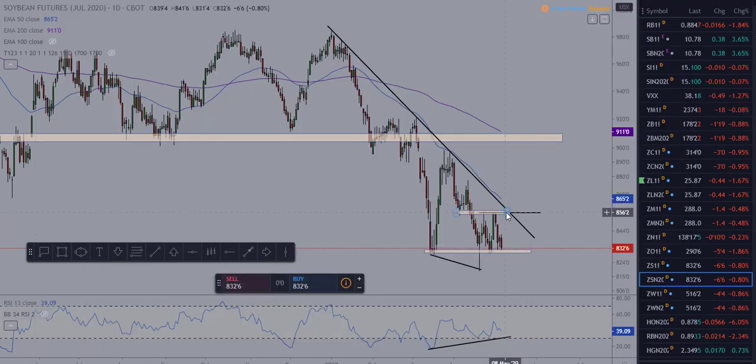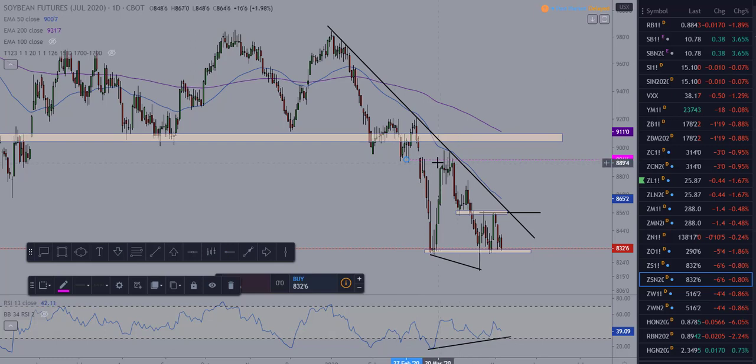So if this did confirm, this broke above 860 here and this area held, we would be looking for an average move of about 30 cents. That would take us up to 890. And you'll notice that it takes us right to another key area of price structure. This is the area where we started to break down. This is also the area that became resistance, which could serve as resistance in the near future.